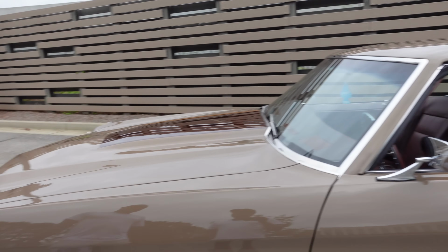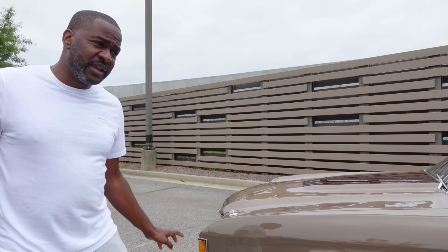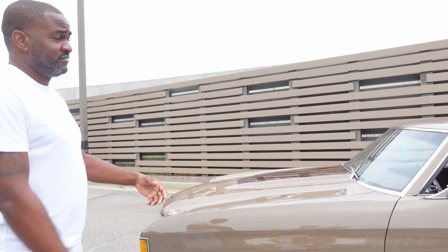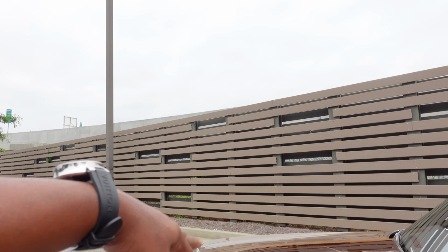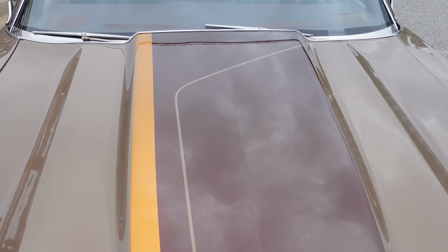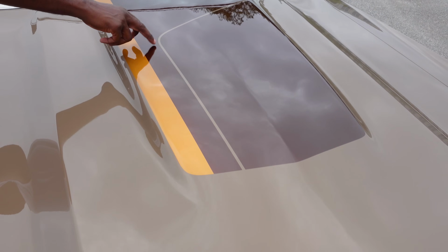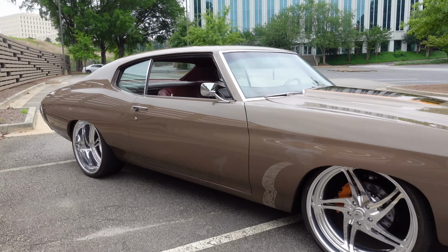What made you go with this color scheme? Man, CJ, I promise you, it was a whole different color in my head. When we picked out CJ Customs, I got to the paint shop and this is what he whipped out. I was so happy to get it painted, I let him go with it. You gotta trust. CJ came up with the contrast and the concept for the stripe itself. This is painted on. Not a decal, not a sticker. CJ ain't with that sticker shit.